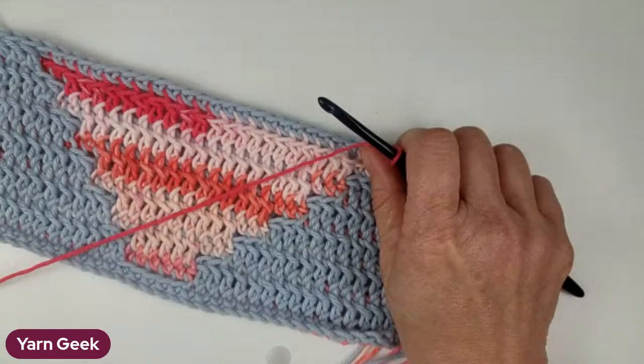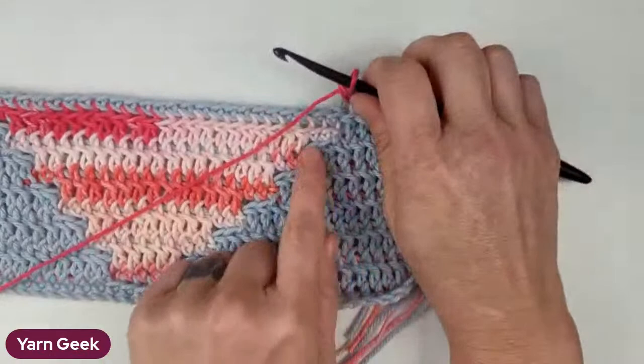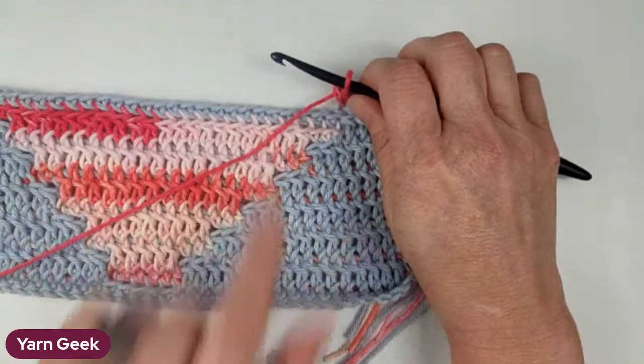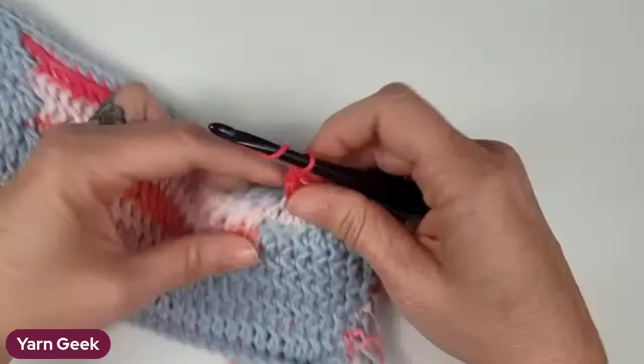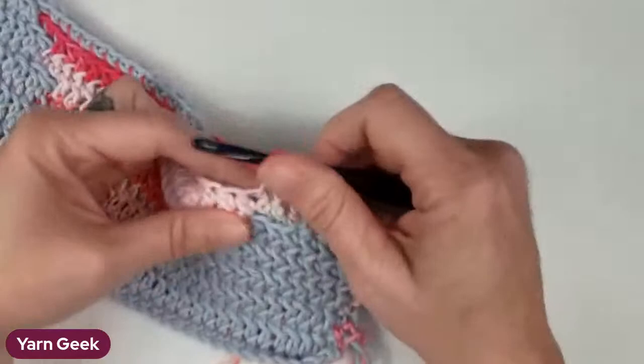Okay, and then we will drop down and double crochet into the next 25 stitches into those front loops. And make sure that we've got them all here. Wow, you guys, we're staying on longer tonight, I think, because I want to get this whole heart done. I feel like I would leave you guys hanging if we didn't get our whole hearts done.